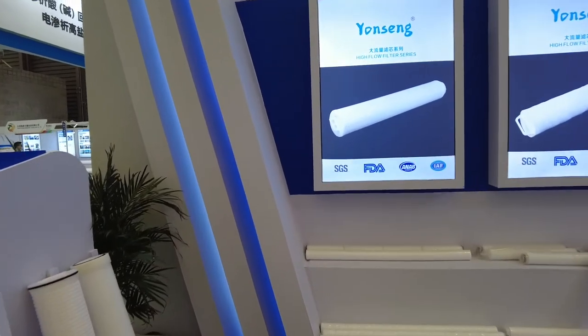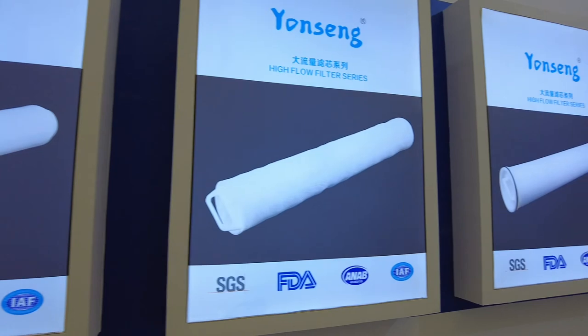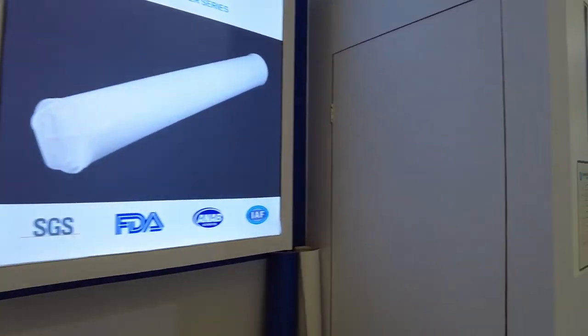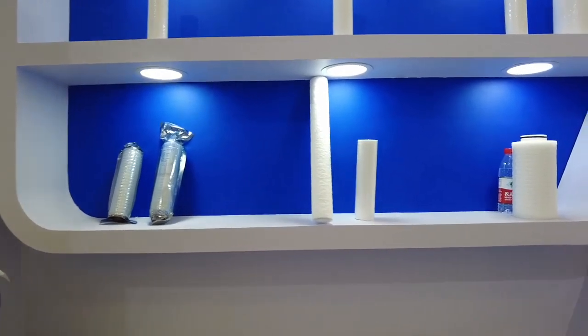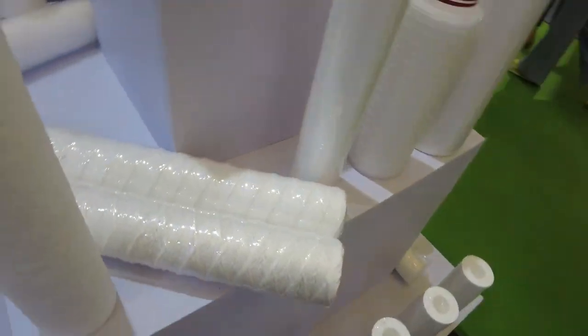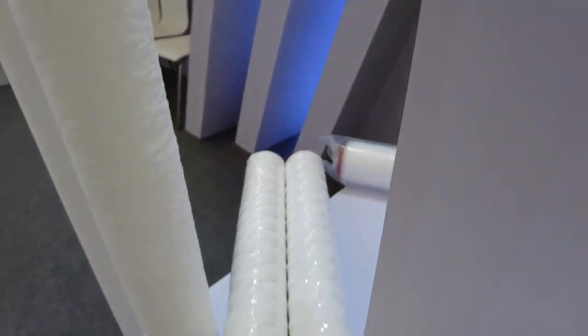It's good to know. High flow filter series. Okay. Different look at it. So FDA and IAF. Very good, very good. So here's some more of the filtration systems.